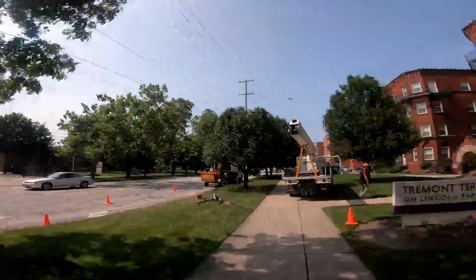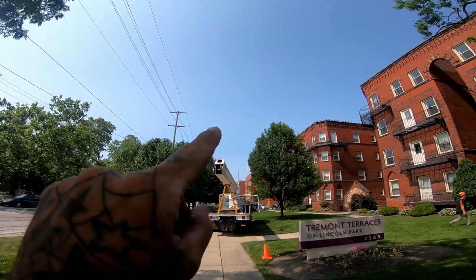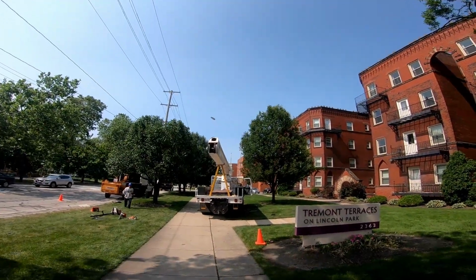For us, you see the Goodyear blimp? Can you guys see that? It's right there. It's flying low.